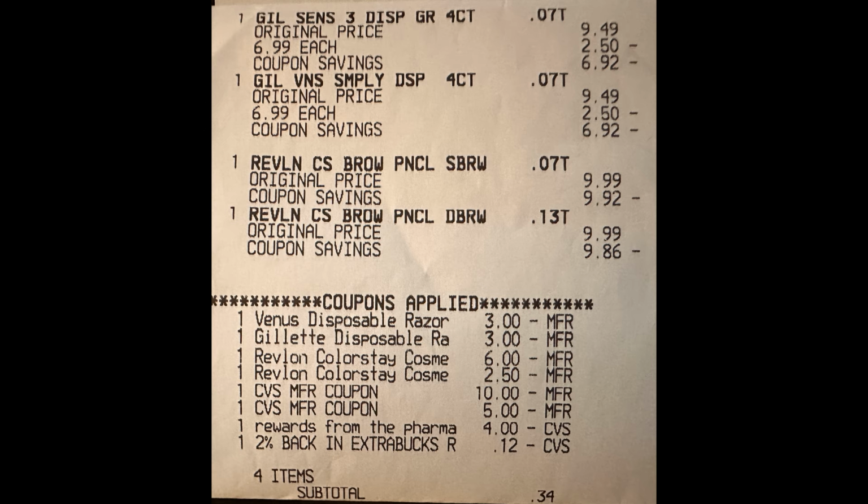$6 extra buck for buying the 2 Gillette razors. So in the end, for all 4 items, I paid $1.34, which is about 33 cents an item.